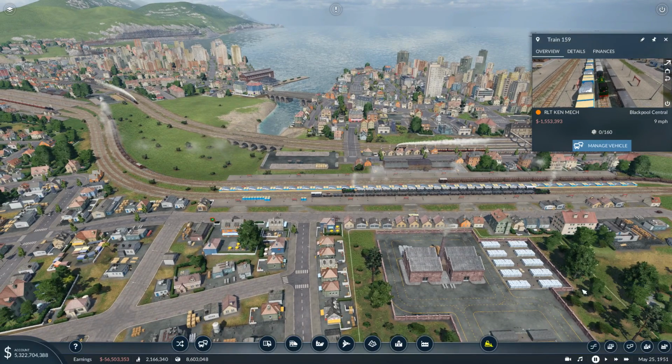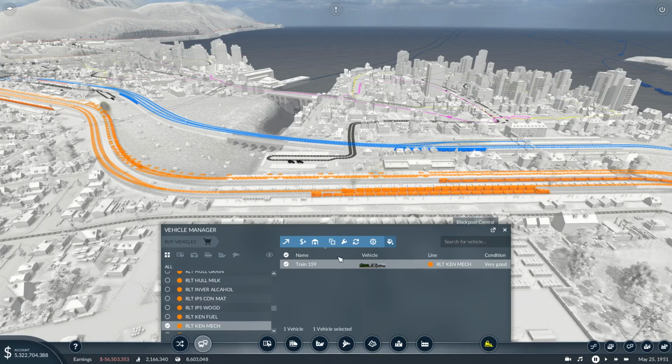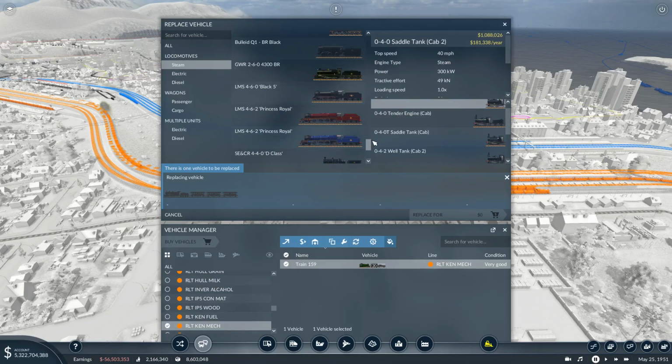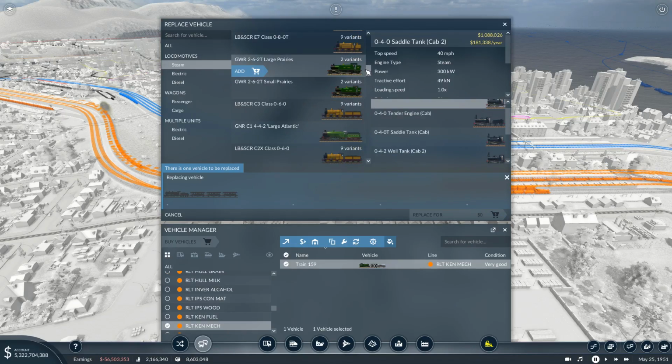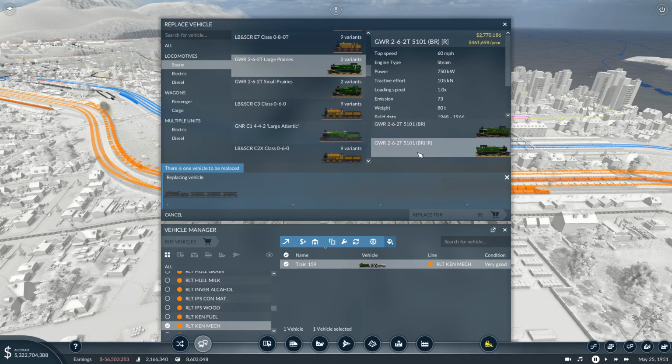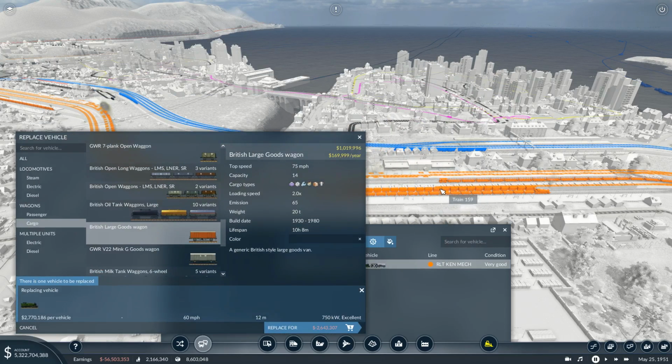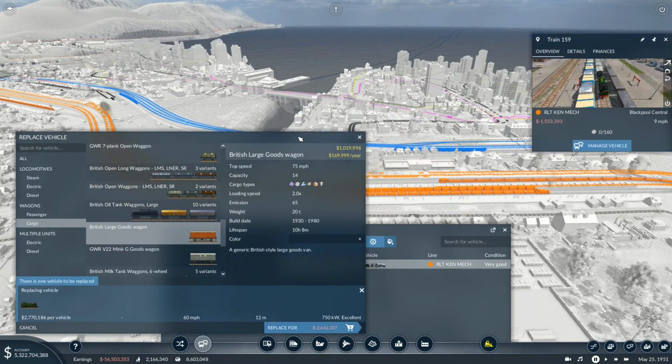Right. Push pause. Manage the vehicle. We're just going to replace it. In fact, I am going to replace it, but I'm going to add a large one onto there. Right, cargo. Now you take 14, you will take glorious machines. Right, just now it's got a capacity of what? 160.